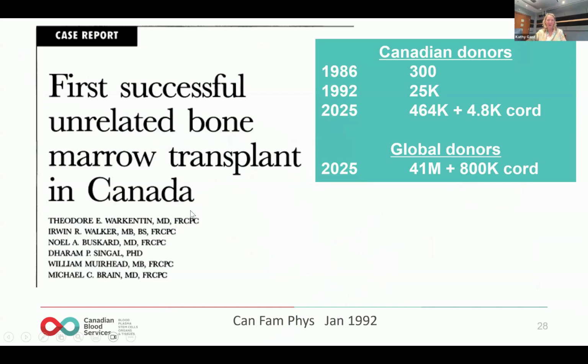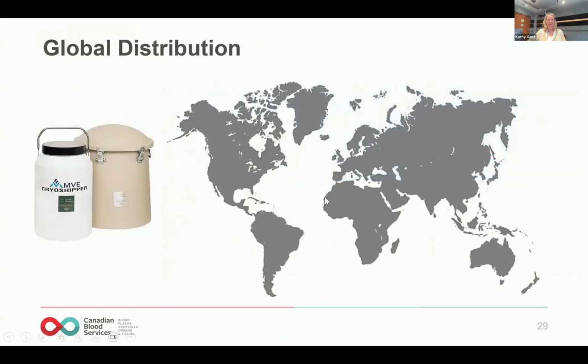Just a reference article that people can pull up. And again, just some numbers. And when I mentioned that we're part of a global network, you can see that while our cord blood bank is small, it's only 10 years old, we contribute to a global inventory, as well as our donors that make up the national and international.